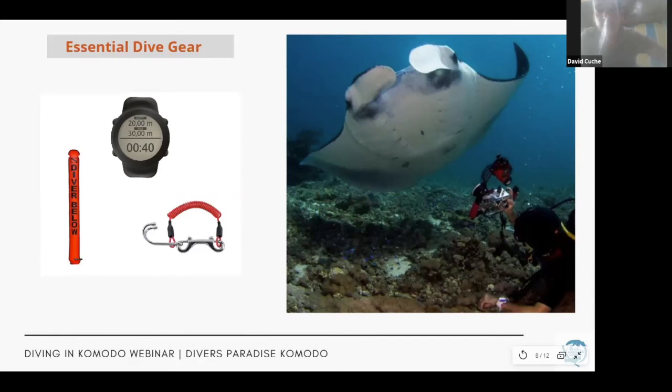Another piece of equipment that we recommend you to have is the SMB, the Surface Marker Buoy. Why would it be nice for you to have it? Of course, the guides have their own SMB, so if you stay with the guide, there's no problem. But if for any reason you lose your guide, or you get caught in the current, this SMB is going to be very helpful for you to make a safe ascent to the surface, and so that the boat can see you from far, because the current can take you far.